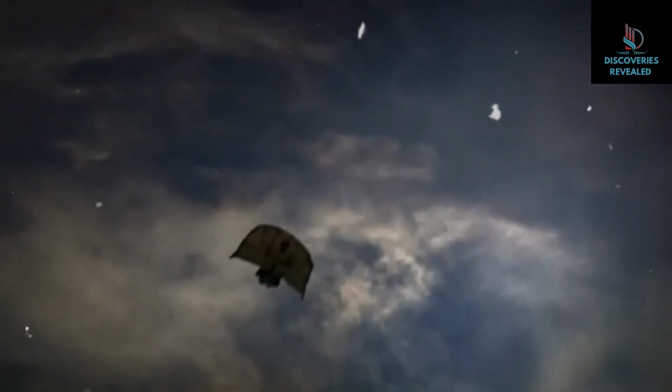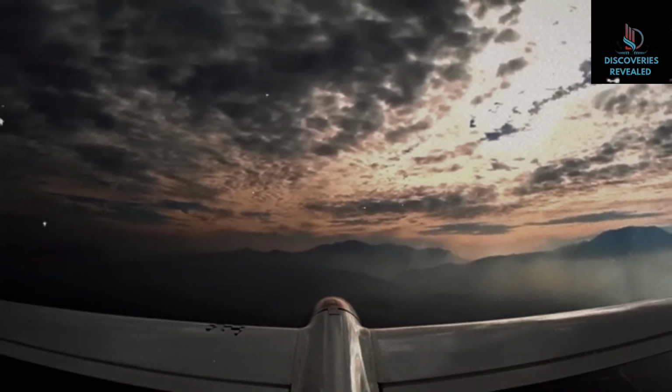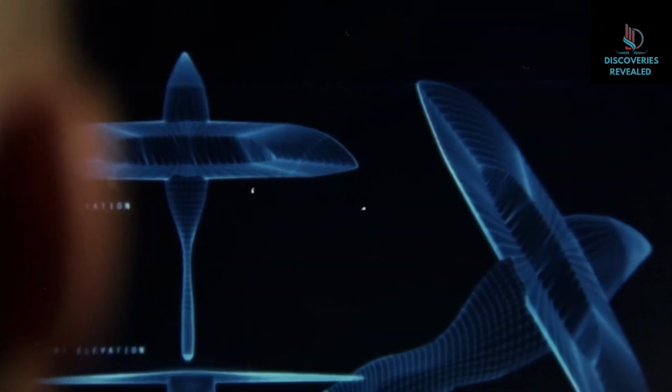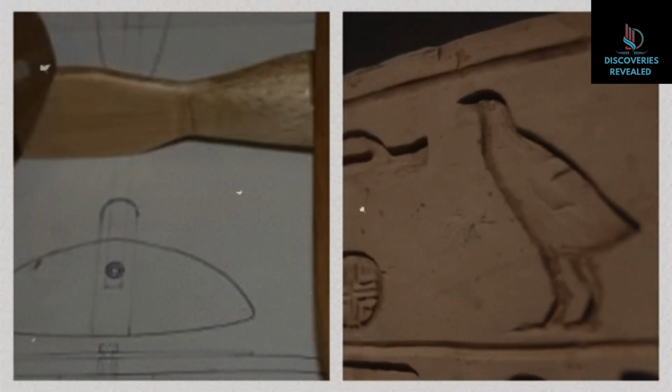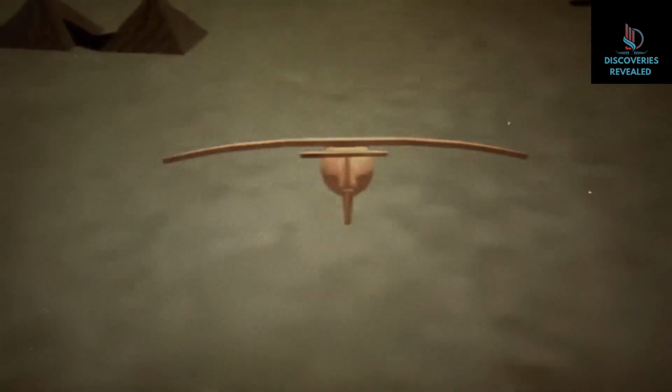While Dr. Mesa's theories have been met with skepticism, the idea that the ancient Egyptians were capable of flight challenges our assumptions about early civilizations. The Saqqara bird, with its sophisticated design and striking resemblance to modern aircraft, continues to fascinate those who question the limits of ancient technology. Whether a spiritual symbol or a forgotten model glider, the bird remains one of Egypt's most intriguing and mysterious artifacts.